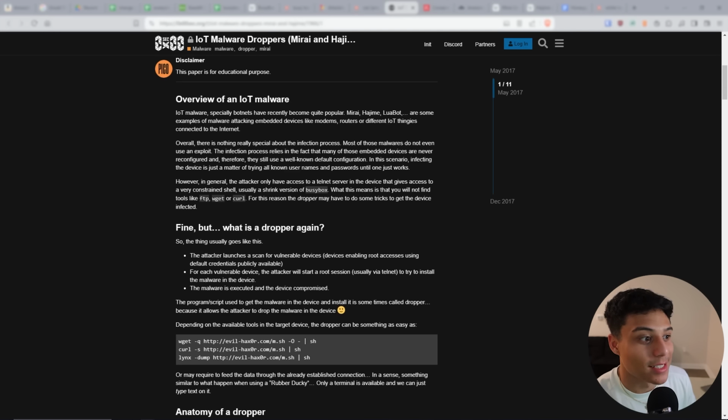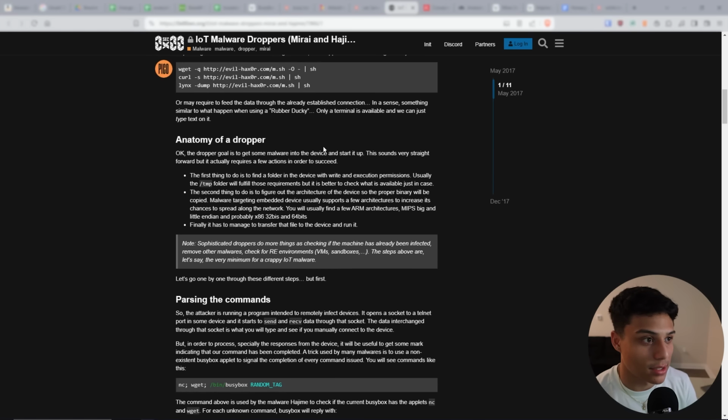The attacker launches a scan for vulnerable devices, devices that have root access using default credentials publicly available. So that's us. And for each vulnerable device, the attacker starts a root session, usually via telnet. We saw that earlier. It tries to install malware. We saw that with the wget. The malware is executed. The device is compromised. So this is what we're seeing. We're seeing the malware dropper. The goal is to go get malware, put it on the device, and start it up.